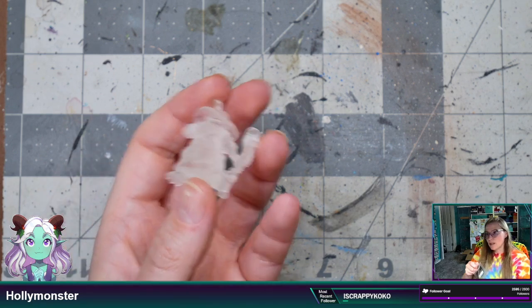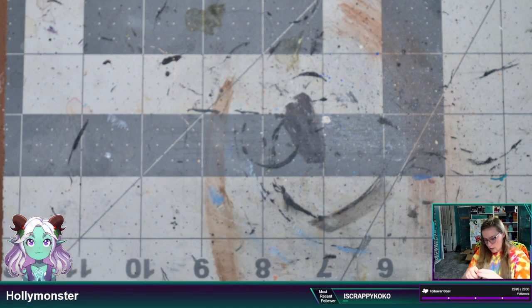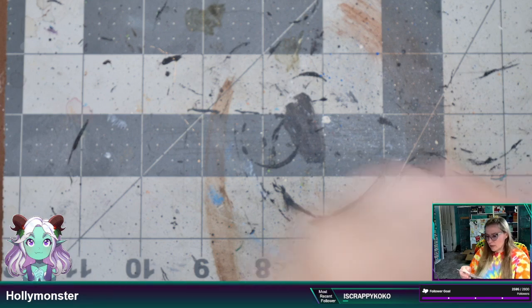Again, with the 3D printing, you just have to be really careful. And then I came back the next day because I felt bad that I didn't buy anything from them, and then I bought 3 minis.